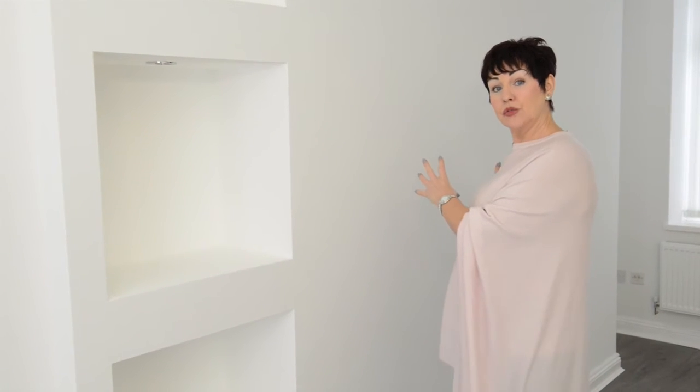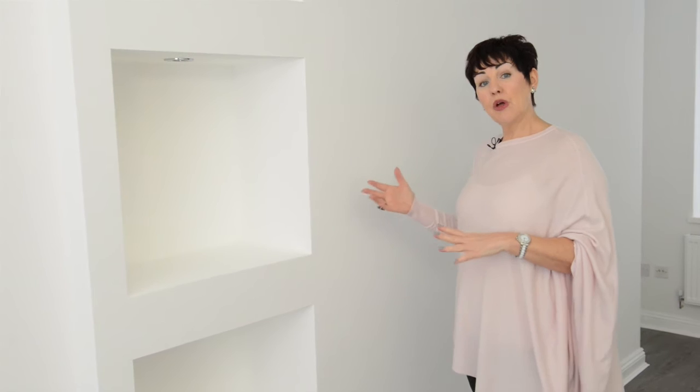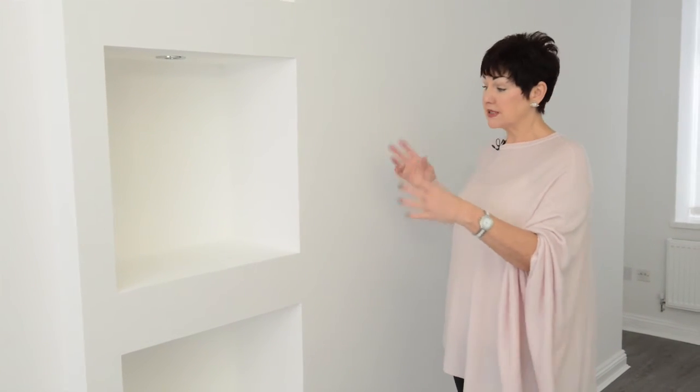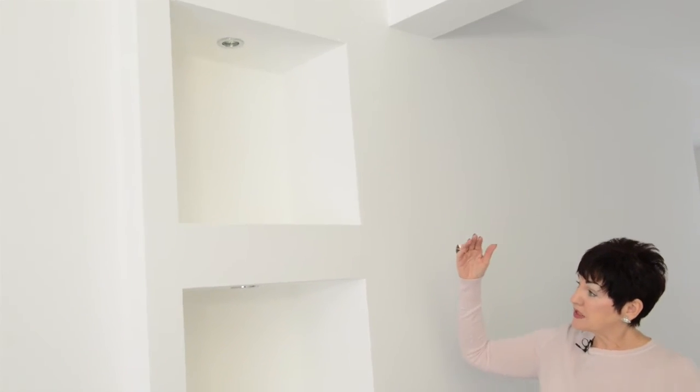So in the lounge now we have two chimney breasts, one which was in the back room and one which was in the front room. And when you've got that number of chimney breasts going on, you will invariably have the alcoves in between. So rather than block those alcoves up and just have a really boring straight wall, what we did was to make a feature of one of them. And by making a feature of one, we put some spotlights and some downlighters into it.